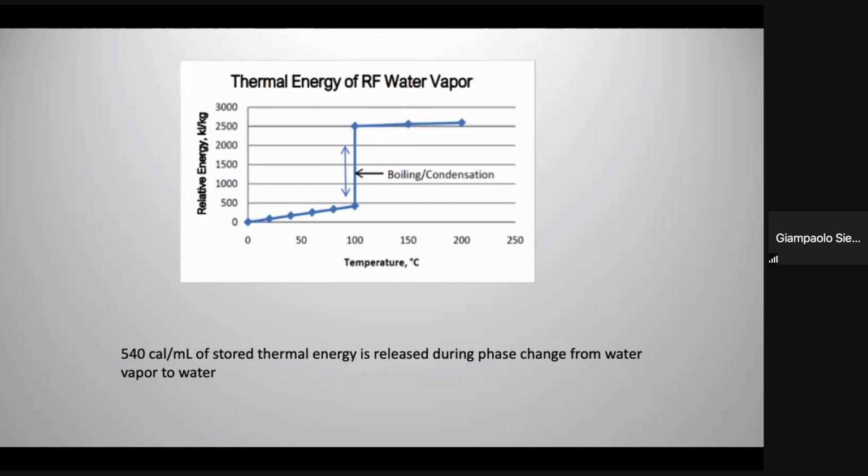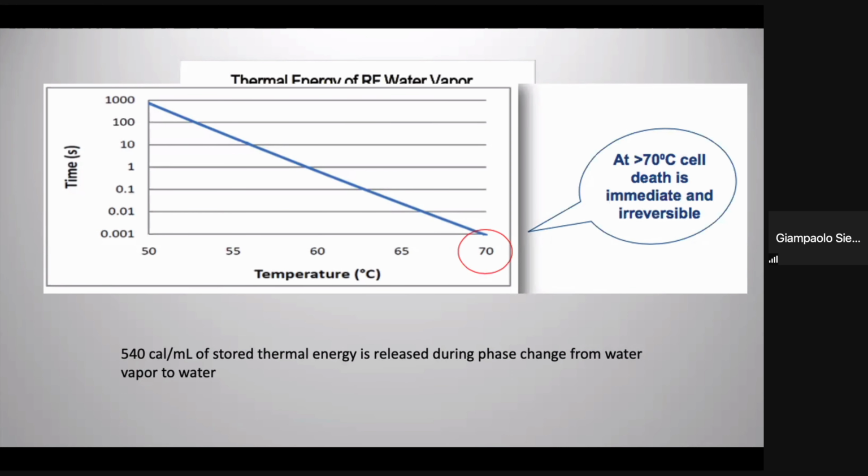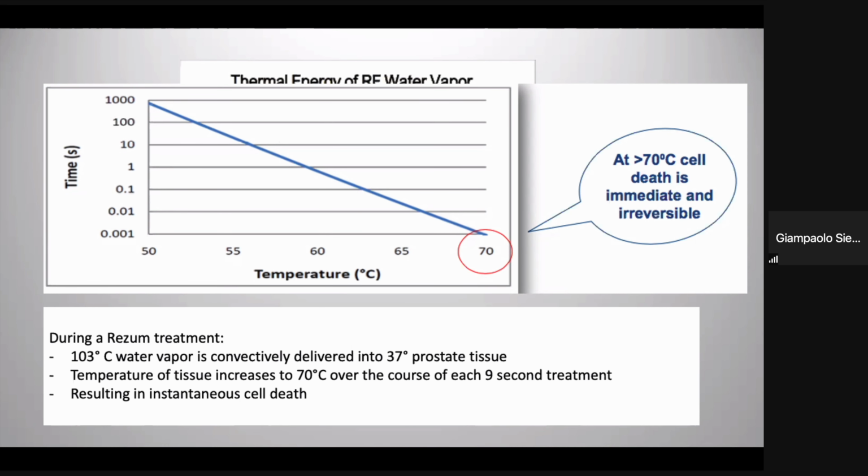The physical principle: we know that 540 calories per milliliter of stored thermal energy is released during phase change from water vapor to water. We also know that at a temperature of more than 70 degrees, cell death is immediate and irreversible. During a Rezum treatment, 103 degrees water vapor is convectively delivered into 37 degrees prostate tissue. So the temperature of the tissue increases to 70 degrees over the course of a 9-second treatment, resulting in instantaneous cell death.